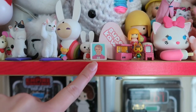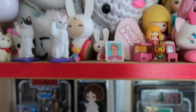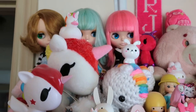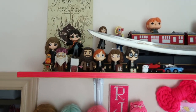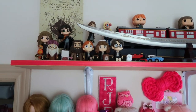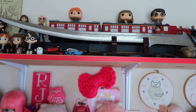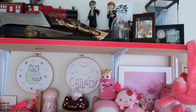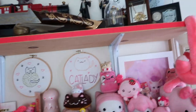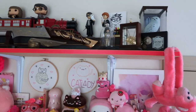This little can was mine, my Barbie thing. But yeah, my Blythe dolls that I love. And then all the way up here, I have a few Potter things. I had to kind of restructure all my Harry Potter stuff and add, I have a sword from Lord of the Rings. But yeah, I had to reorganize a lot of the Harry Potter stuff because I had too many pops. Like, I had too many of those Funko Pops.